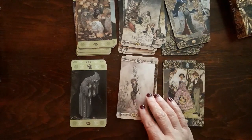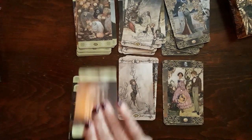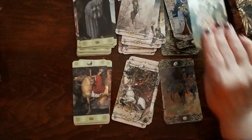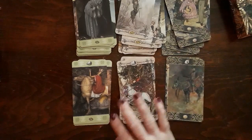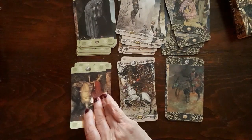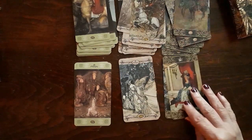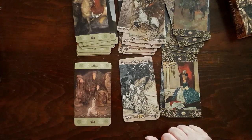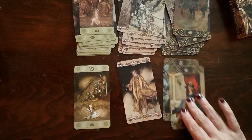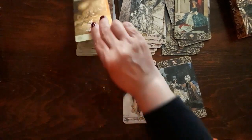Come across our pages. Our knights. This looks like a pretty active knight. That's with the Arthur Rackham. The queens. The Queen of Pentacles. And the King of Pentacles. So there you have it.